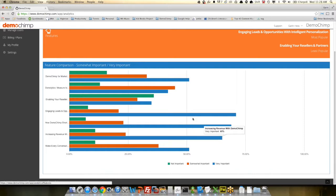And so you can see what is really getting the most interest, what drives our prospects' interest the most. Conversely, you can see what's marked not important the most. Well, we can look at this longest green bar as enabling your resellers.